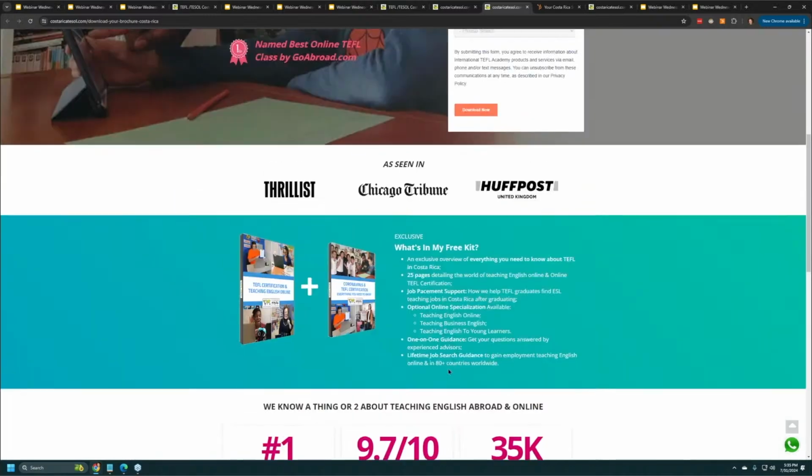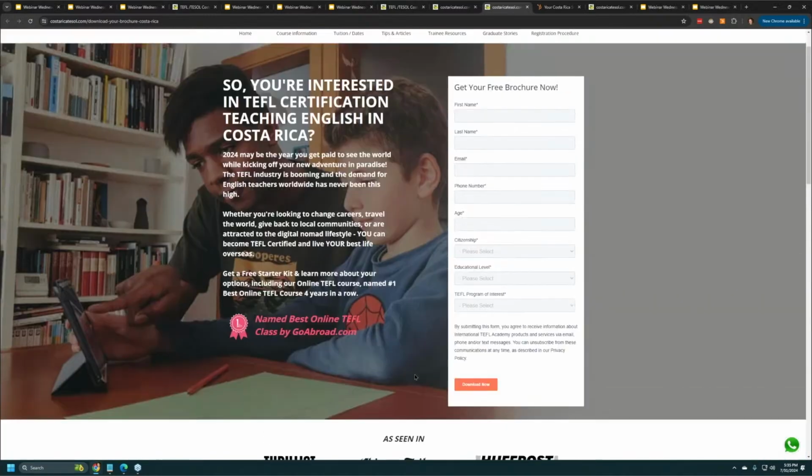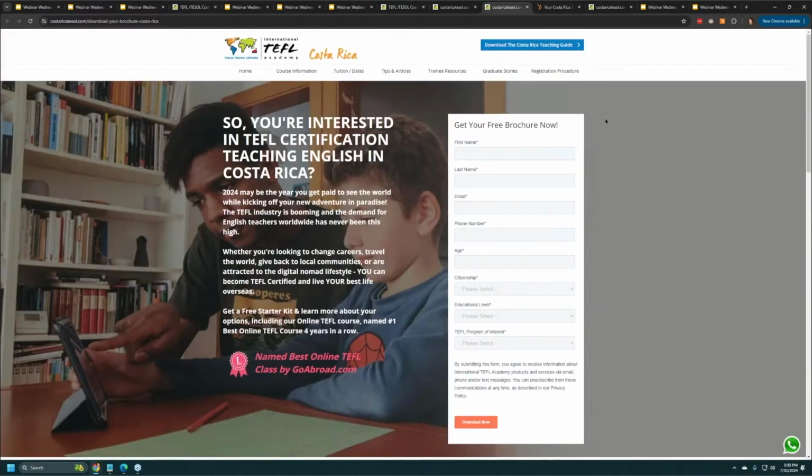Now, a couple of things I wanted to talk about, Jason and David, was this form here. A lot of times people have forms that are pretty quick. For example, if you have a newsletter that you want people to sign up to, you're probably not going to have all these different questions, because the more questions you have listed out, the less likely people are to fill out the whole form.